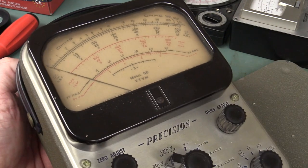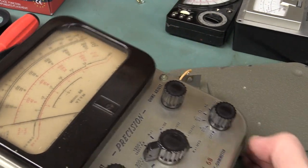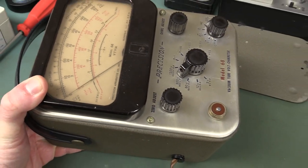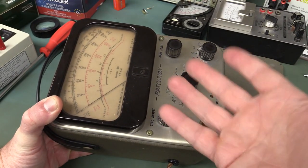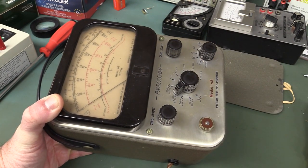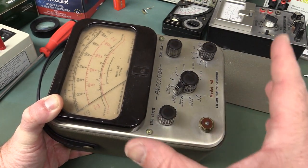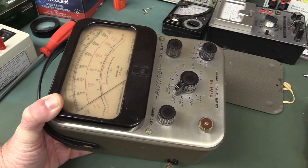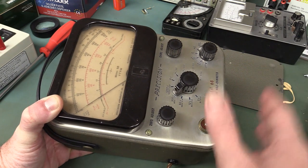Or back in the 70s and 80s, when they transitioned away from tubes, you could buy a FETVOM, a field effect transistor VOM. So it simply replaced the valves with a FET in there, or a couple of FETs, and it would give you the high input impedance, and it was active. But of course, you had to have the battery in there, or in this case, the mains or whatever, to make it work.